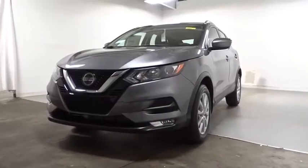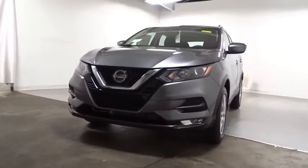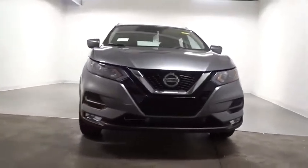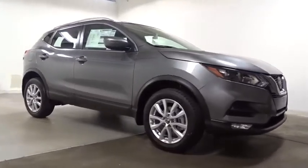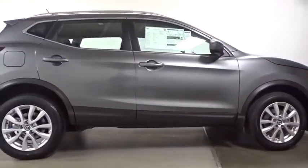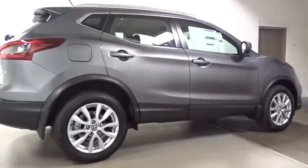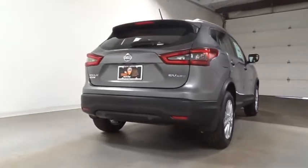Make a great choice today with the 2020 Nissan Rogue Sport. The Nissan Rogue Sport is a subcompact SUV that provides all the functionality. A smooth ride, lots of cargo room, and a roomy back seat is a recipe for a pleasant traveling experience. This vehicle has less than 100 miles. Here are some of this vehicle's great options.